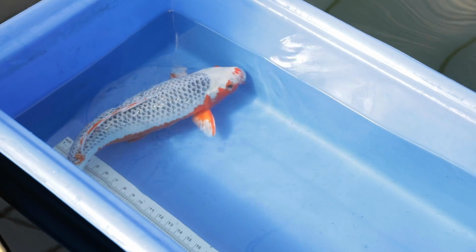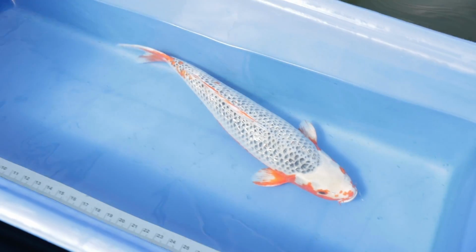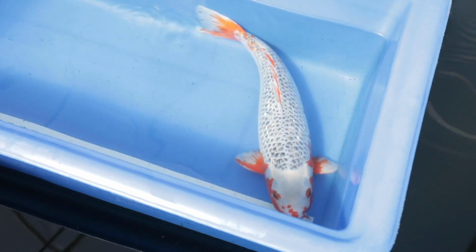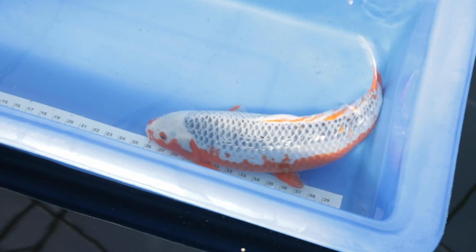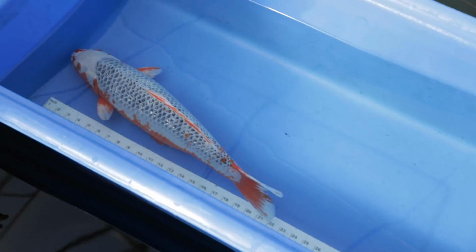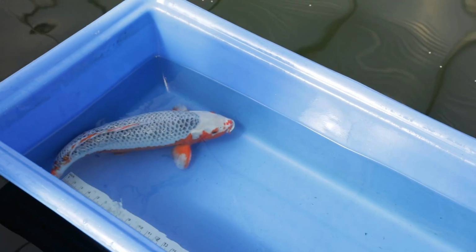So, did you find this in Japan? Yeah, this is from Marahiro Koi Farm over in Japan, and he's another one where we at least make 3 or 4 or 5 stops every time we're there. He has that top pond at the top of his koi house where he has perfect examples of every koi up there. This wasn't from that top pond, but you know it came from good genetics or a good bloodline.